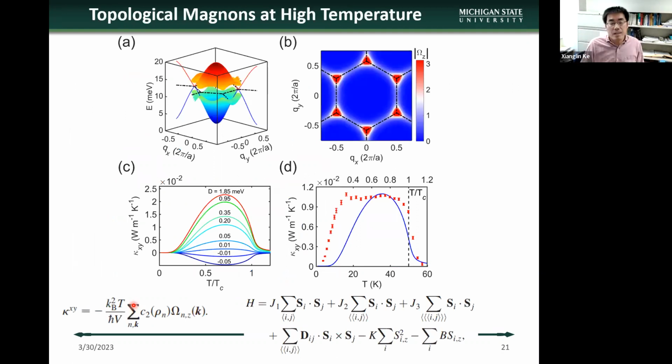So to further understand the physics of the thermal Hall effect that we observe here, via a collaboration with theorists, we examine the corresponding 2D Heisenberg spin model based on the honeycomb lattice. The Hamiltonian is written in the formula here. So here we include the 3 exchange interactions as well as the DM interaction, anisotropy interaction, as well as the GM interaction. Okay, so let's look at the magnon band structure first.